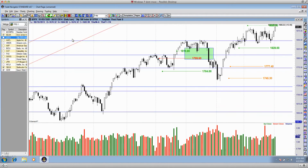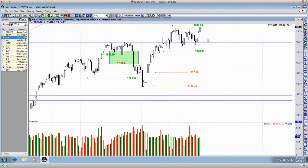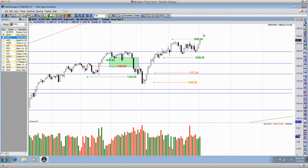The S&P 500 is also getting very, very close to that upper trigger. As you can see, 1,889 on the bullish side. Within pennies, we're trading at 1,885. So we're literally 4 points away from that bullish trigger.